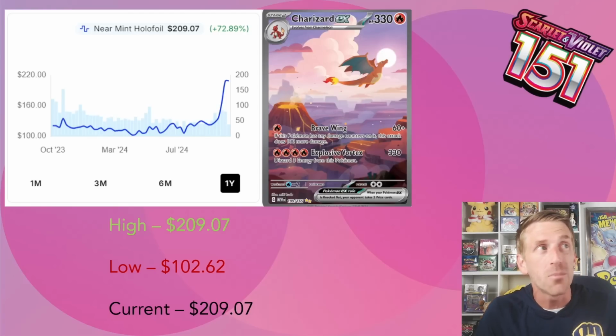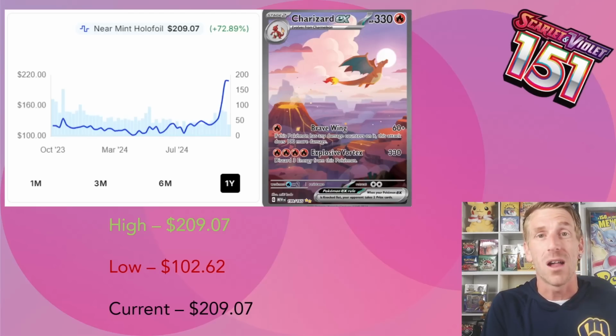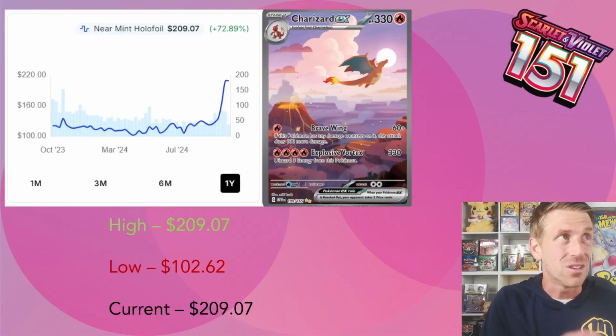But this has jumped up 73% over the past year. This was down to $102.62. It looked like it was going to fall below $100, and it was relatively level pretty much all summer. So from March all the way up until August, it was sitting there right around $110, $120.